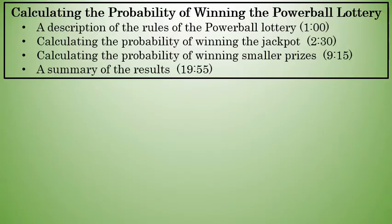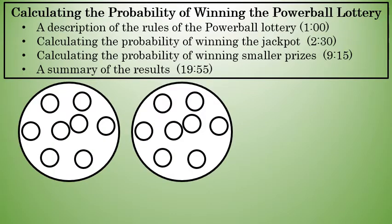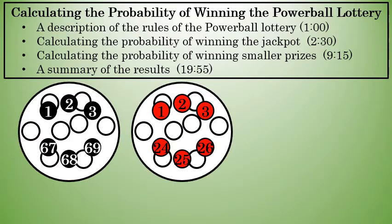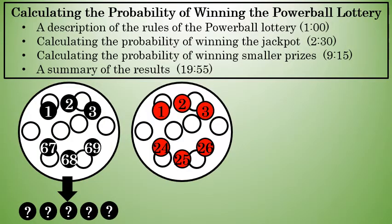Let's begin with a summary of the rules of the Powerball drawing. In a Powerball drawing, numbers are selected from two separate containers. The first container has 69 balls, numbered 1 through 69. The second container only has 26 balls, numbered 1 through 26. During a Powerball drawing, 5 numbers are selected from the first container. When a number is selected, it is not returned to the container, so all 5 of these numbers are guaranteed to be different.